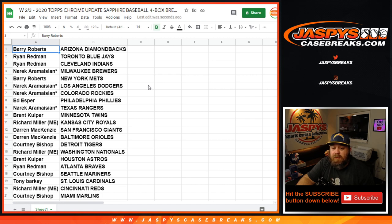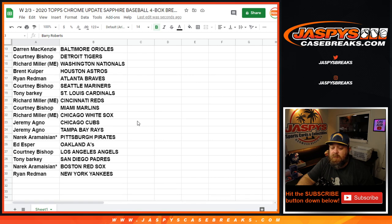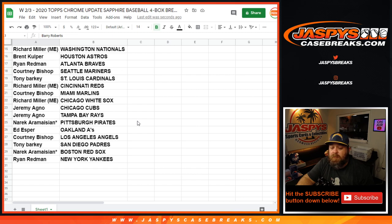Ed Esper with the Phillies, Narek with the Rangers, Brent Culper with the Twins, Richard Miller with the Royals, Darren McKenzie with the Giants and the Orioles, Courtney Bishop with the Tigers, Richard Miller with the Nationals, Brent Culper with the Astros, Ryan Redmond with the Braves, Courtney Bishop with the Mariners, Tony Barkey with the Cardinals, Richard Miller with the Reds, Courtney Bishop with the Marlins, Richard Miller with the White Sox, Jeremy Agnew with the Cubs and the Rays, Narek Aramasian with the Pirates, Ed Esper with the A's, Courtney Bishop with the Angels, Tony Barkey with the Padres, Narek with the Red Sox, and Ryan Redmond with the Yankees.